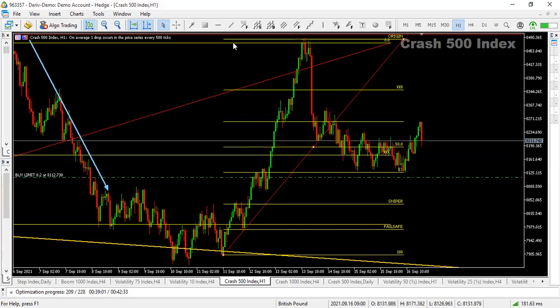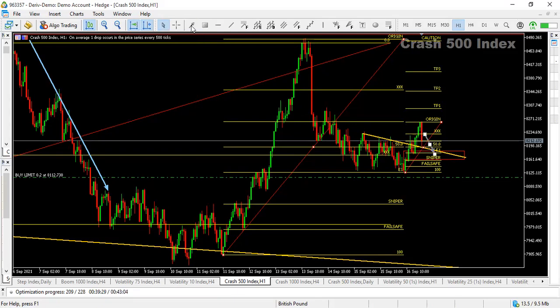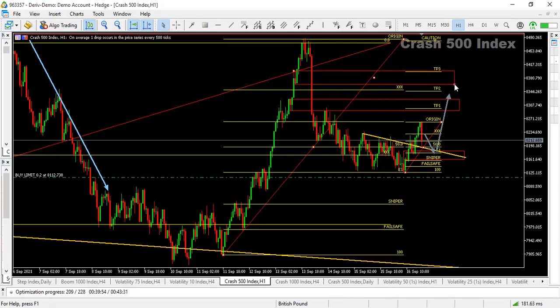So what next for crash 500? That would be this, and then this. Somewhere around here, we'll be expecting crash 500 to drop into that area, and then from there bounce back up, probably to TP2 here, or maybe even to TP1, because I can see there's an order block there. There's another one here, and another one there.